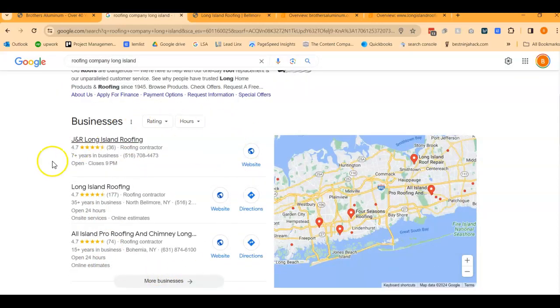This is the map pack, and when I searched for siding company in Long Island, you guys were actually showing in the top 3. But I went ahead and did roofing because I was trying to find a keyword that you were ranking a little bit worse for, so we can go over what it looks like to rank better for it. So I know you, of course, have a Google business profile, and your profile looked pretty good.